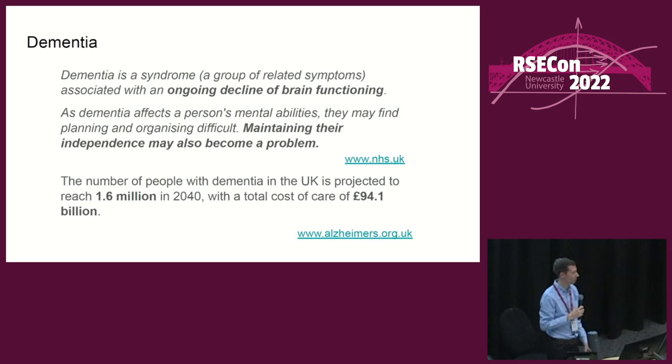Ultimately, the biggest issue in practical terms is people losing their independence. And this correlates with quality of life for the people with dementia, the people that care for them, and perhaps even the people that depend on them. And if we can help people manage their independence, it just leads to a better quality of life.